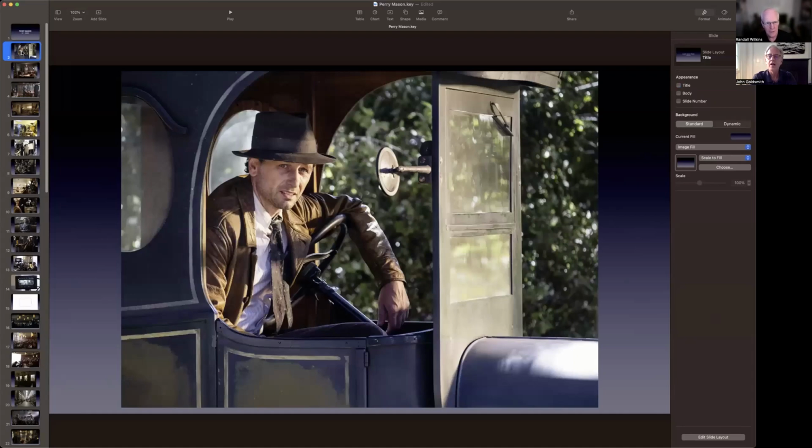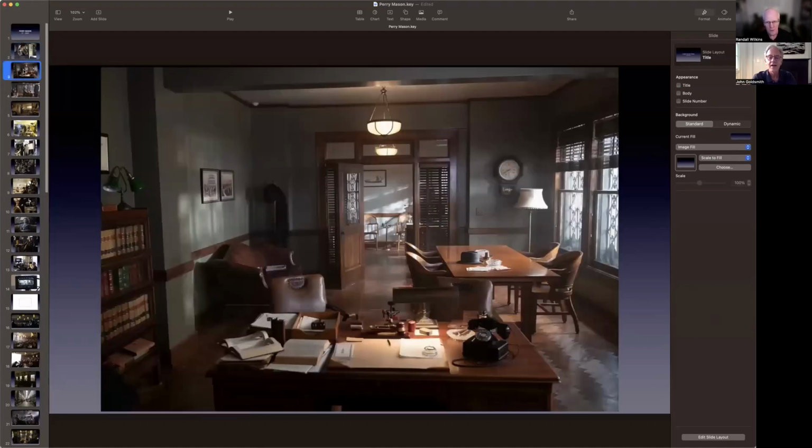Cool. So here is Jonathan Rhys, who's playing Perry Mason. This, I believe, was EB, his law mentor.